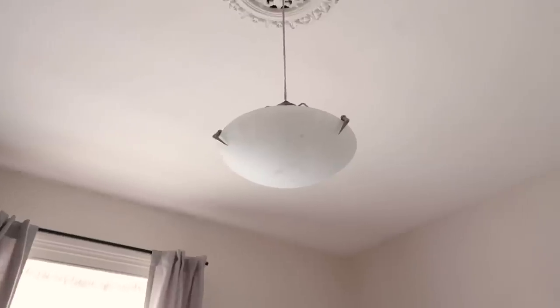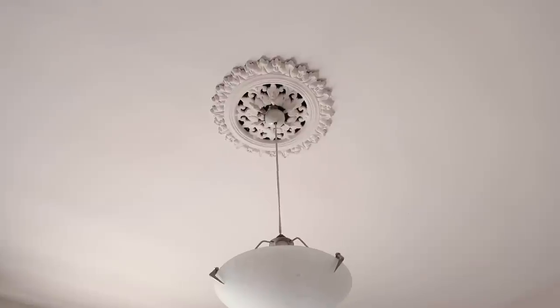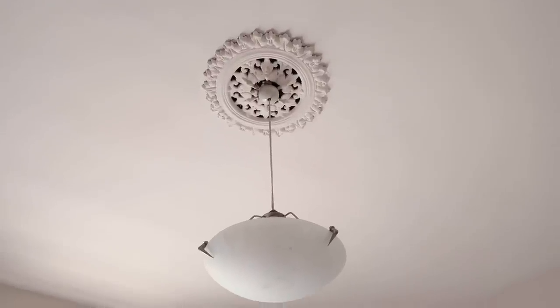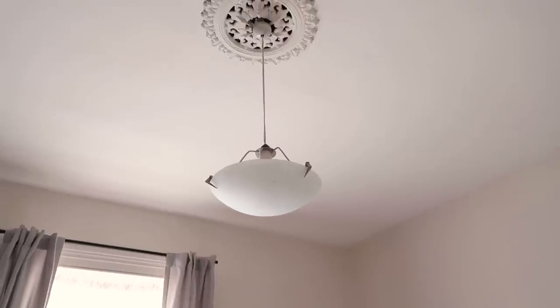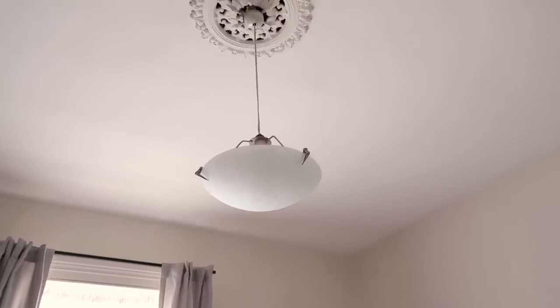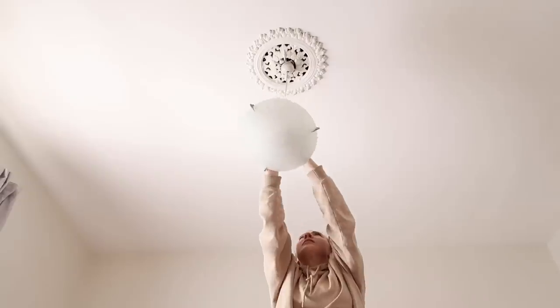Let's see if I can actually get this light shade off. Let me show you what it looks like. So the light's actually quite nice. It's got this really cool ceiling detail. This house is quite old, so I think it's just the style of when this house was built. But the lampshade is pretty ugly, to be honest, and it collects dust like nothing else, so it's actually really gross. So yeah, let me see if I can take this down.